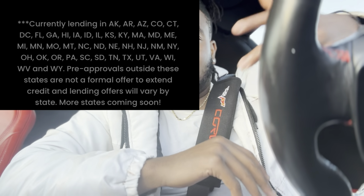Now, Carputty is based out of Atlanta, Georgia, but there are certain places that they lend to. These are the states that they're currently lending to. So if you're there, you're in luck. But it says more states coming soon, so we can expect more states to be added.